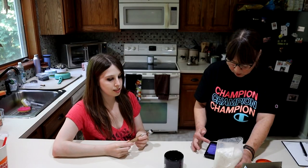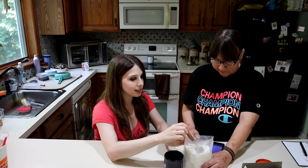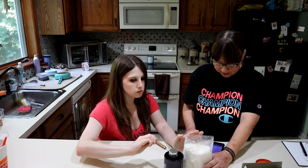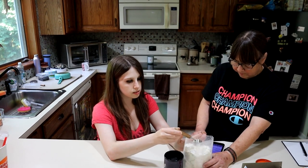Okay, I'm done being a dork. Put together the cake mix and the water. What do we need? Six. Six? Is this for a cup or should I put it in a bowl? It says a mug. I'm not supposed to turn into a cake. Oh, jeez.